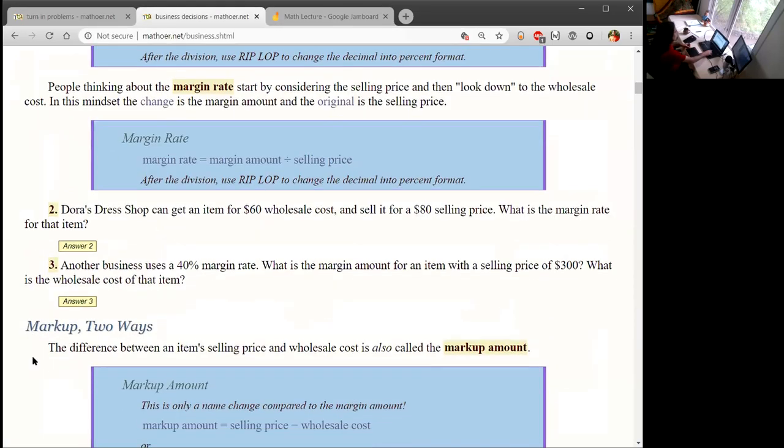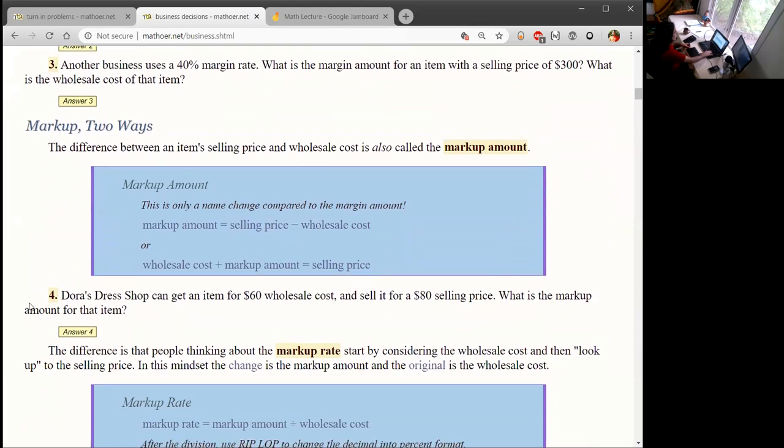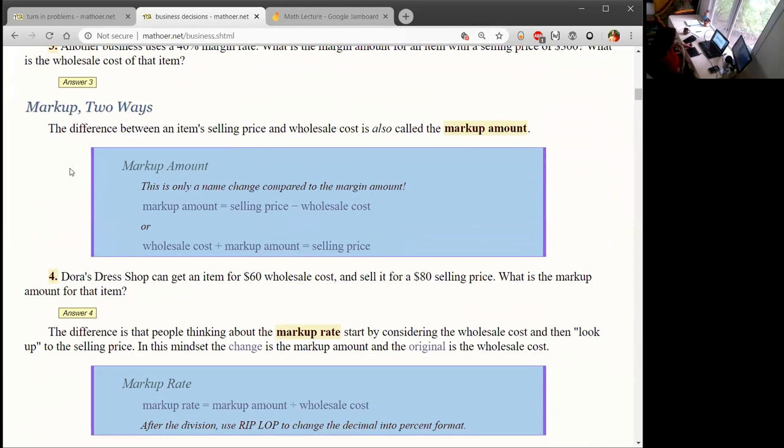That same difference between the selling price and the wholesale cost has a second word. Not only is it called the margin amount, it's also called the markup amount. And this is, again, an artifact of history. It's the English language. We can't change it. Why is there another word for exactly the same thing? Who knows?